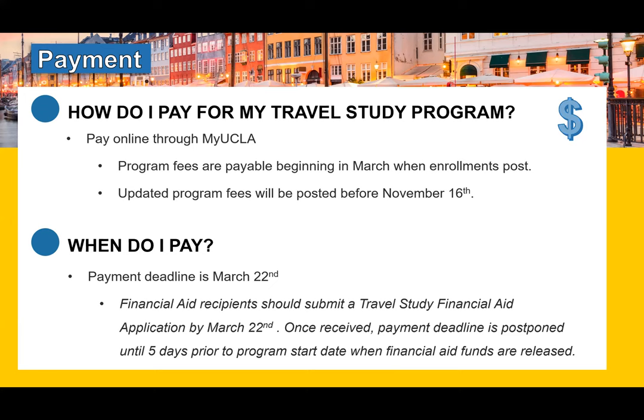So how do I pay for my travel study program? So fees are payable through MyUCLA. Once your enrollment passes in March, you can then pay your full payment if you're not a financial aid recipient. And your deposit is the first payment towards your program. Like I mentioned, updated program fees will be posted before our program application opens, which would be November 16th.